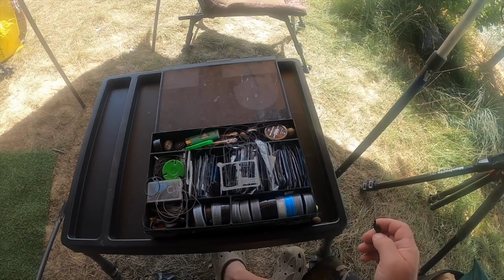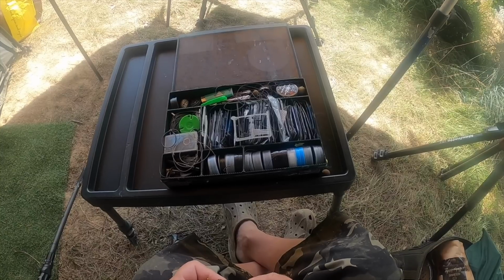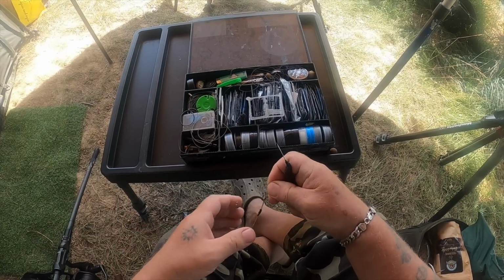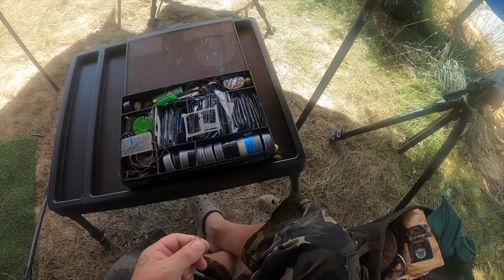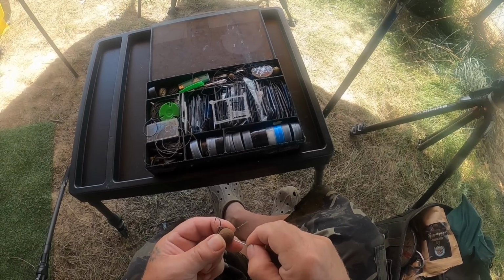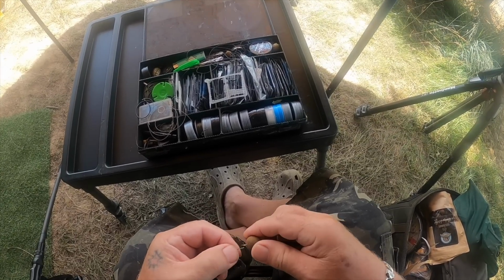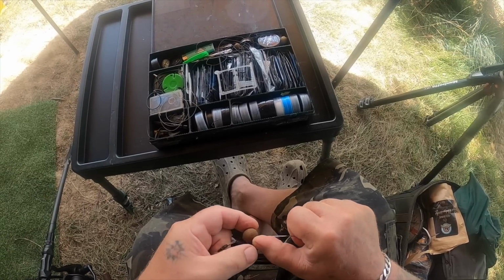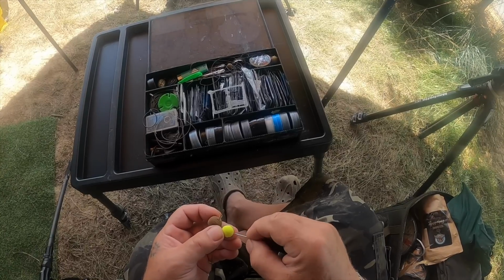And the old tackle box always looks like a bomb's hit it, but it's all in there. Everything I need's in there. So, there we go, little slip D rig, size 5, nothing unusual there. And just a little snowman, 20mm Scopex squid, and a fluoro Scopex squid pop up.